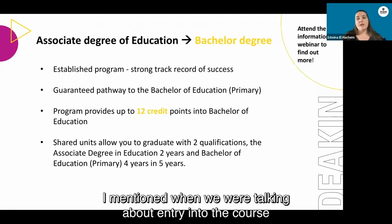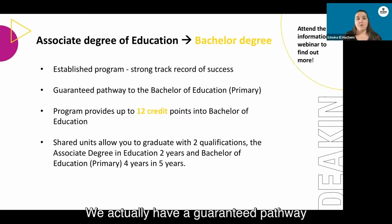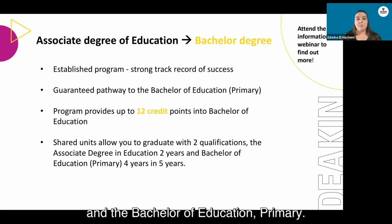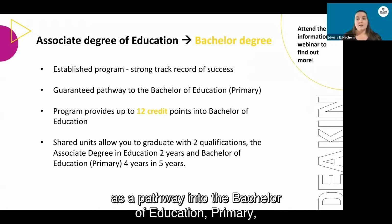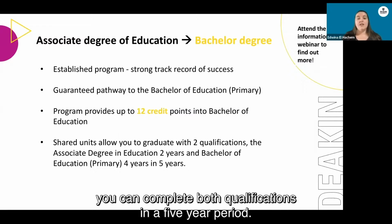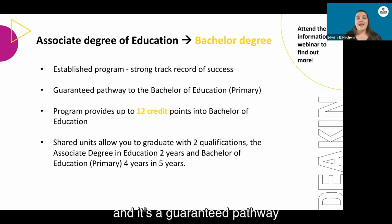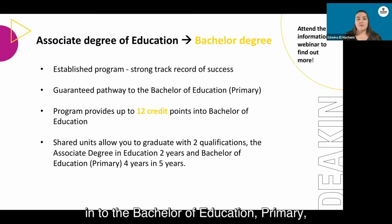I mentioned when we were talking about entry into the course that there's an option of the Associate Degree of Education. We actually have a guaranteed pathway between the Associate Degree of Education at Deakin and the Bachelor of Education Primary. So if you enter into the Associate Degree of Education as a pathway into the Bachelor of Education Primary, you can complete both qualifications in a 5-year period. It's an established program with a strong record of success, and it's a guaranteed pathway to the Bachelor of Education Primary. The program provides up to 12 credit points into the Bachelor of Education Primary.